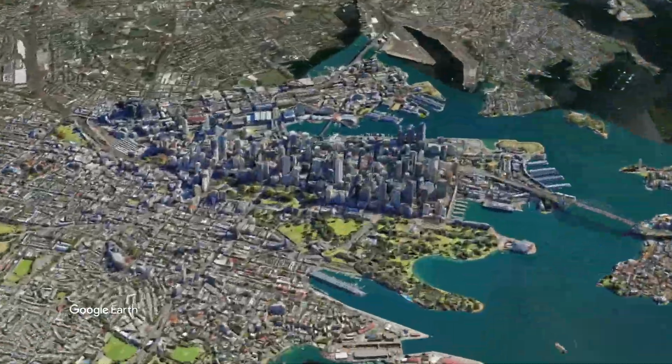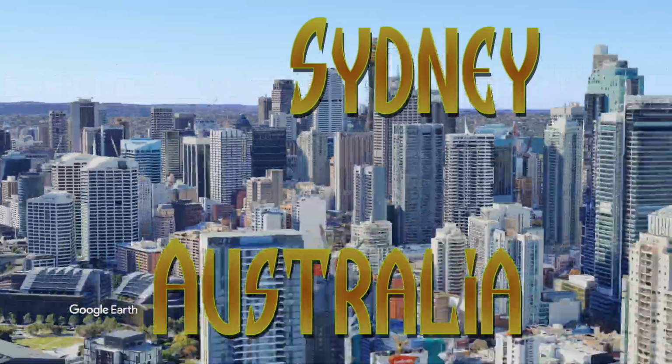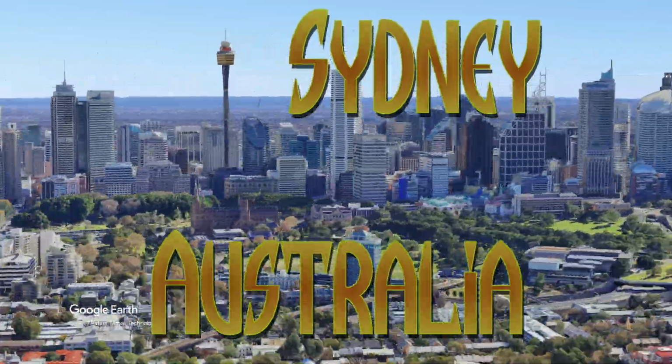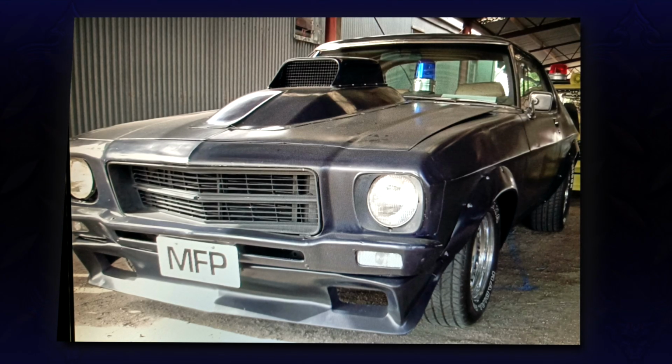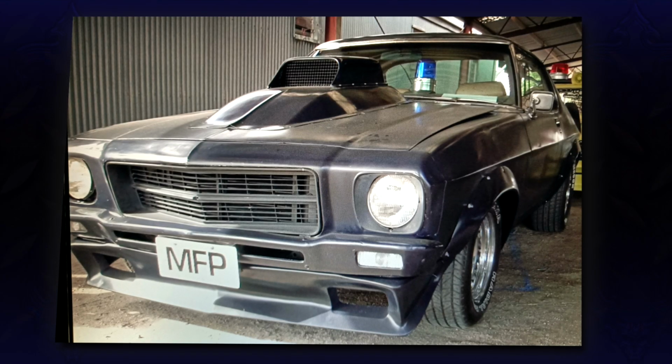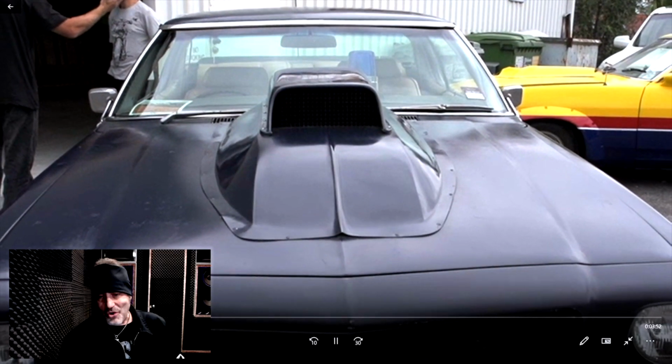This ride comes from Sydney, Australia. It's an Australian Holden 1973 Monaro V8. Check it out. Already looks like a Mad Max car.